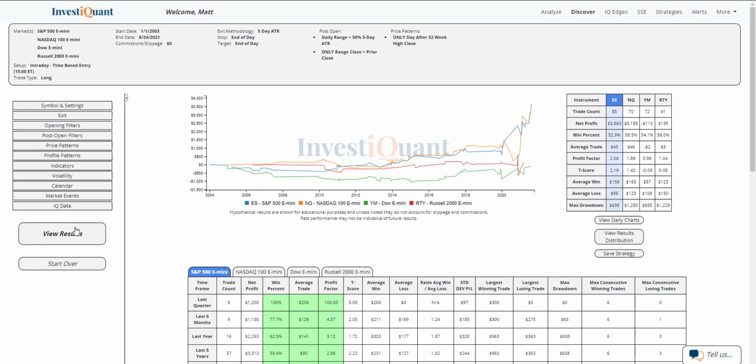And the average win for the S&P is quite a bit larger than the average loss. That's also the case for the NASDAQ. For the Dow and the Russell, the average losses are a little bit larger than the average wins. So not a real strong pattern. The equity curves are spiking up a bit here, especially in the S&P. You can really see that here.